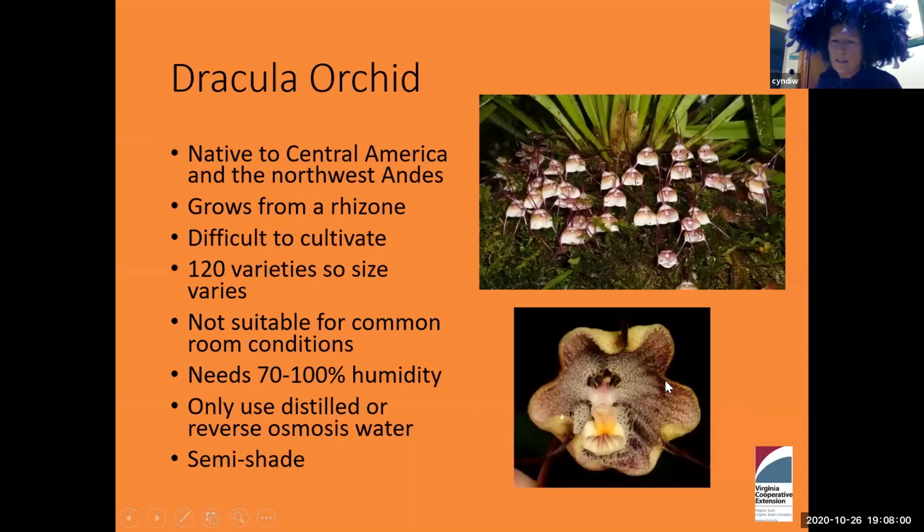Okay, Dracula orchid. That is native to Central America and the Northwest Andes, and it grows from a rhizome. That would be very difficult to cultivate. It has 120 different varieties and the size varies. That would be something that you really couldn't grow in your house because it has such restrictive conditions, like it needs 70 to 100% humidity, and you have to use distilled or reverse osmosis water, and it likes semi-shade, but it is an interesting plant.